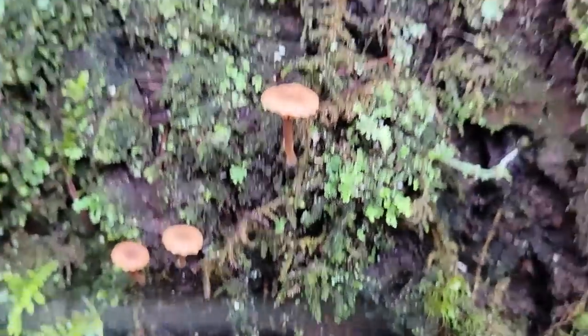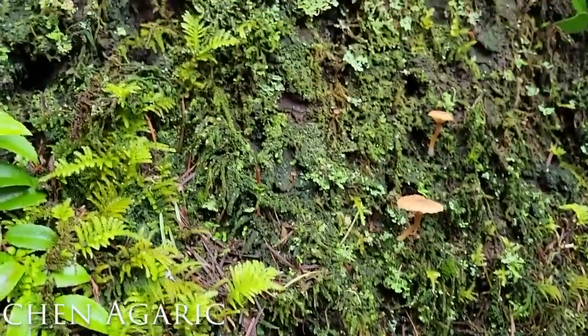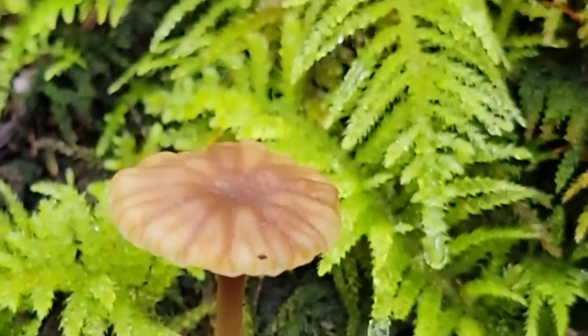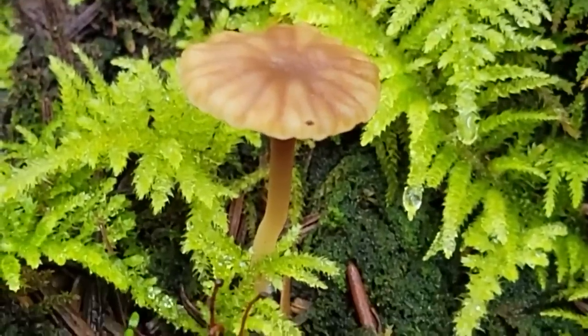Lichenomphalia umbellifera, or the lichen agaric would be the common name. Much easier to say the lichen agaric. But underneath each one of these fruiting bodies is a little patch of lichen on the tree. So I'm liking that. Beautiful little mushrooms. They look like they could be in a fairy tale or something like that.